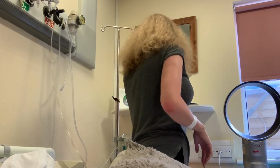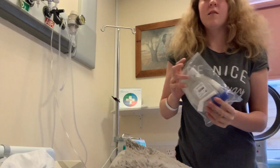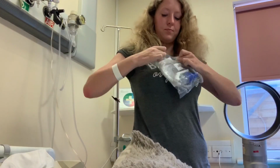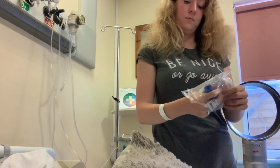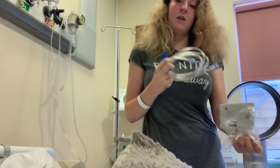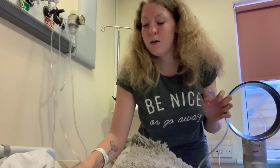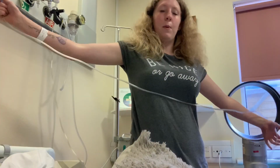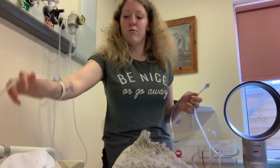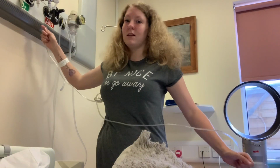So first of all, I have this that I take it through. You have to change the tube and the nebulizer every single time you use it with this one, whereas my one at home, I just wash it after every single use, and then I boil it once a week to sterilize it.